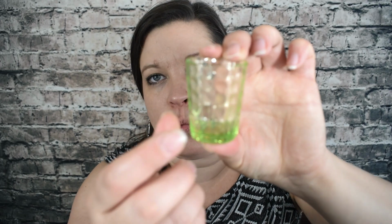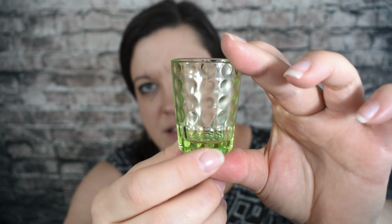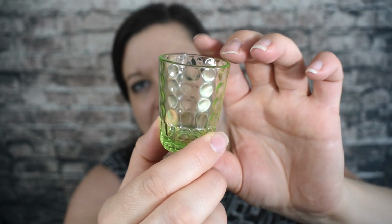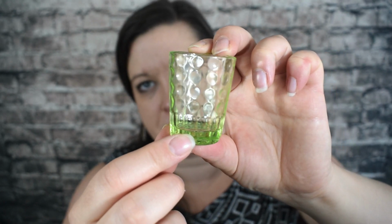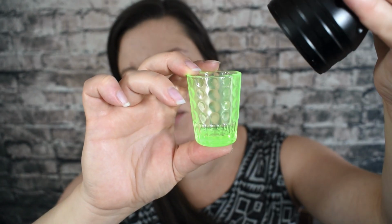Even though there was a ton of collectible glassware at this estate sale, the prices were a little bit out of my budget, and very few of the items were actually things I personally collect. One of the things I did decide to get was this little green Depression glass shot glass or whiskey glass. As you can see, it has an optic style on the inside, and I decided to get this because I have a very similar one already. I always like to get things in pairs when possible. As you can see, this little whiskey glass glows under the black light. That trick never gets old.